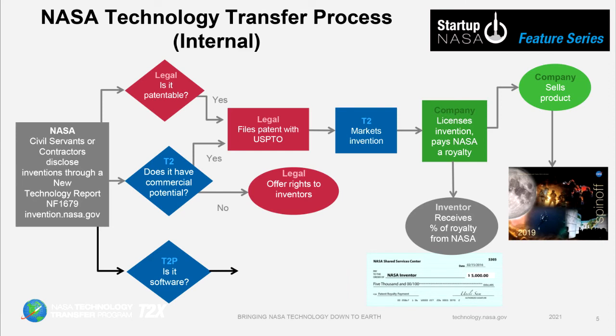So the next page is not bad for a government organizational chart, if you will. On the left-hand side, you can see where civil servants or contractors start a process for a new technology. And then NASA legal gets into it and says, is it patentable? And then the tech transfer office says, does it have commercial potential? And if the commercial potential and the patentable questions are yes, then it's filed. The patent does get filed to the USPTO. T2, tech transfer, markets the invention. And then a company has the option to license the invention, and when sold, pays back to NASA royalty. And on the side, the inventor also receives a percent of the royalty from NASA.